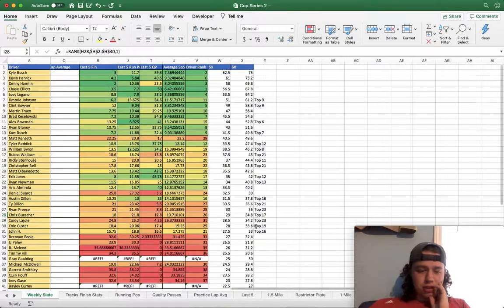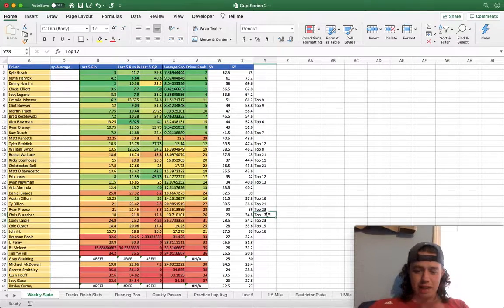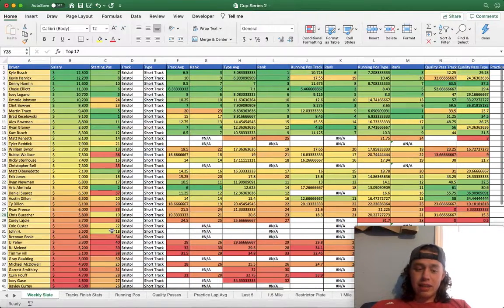But Chris Buescher, to pay off his salary, needs a top 17, and that's definitely in the cards for Chris Buescher. He's still a good driver. He's still in a better car than a lot of these guys around him. So I don't see any reason why not to play him. He's not someone I'm excited about, but he has more upside than Priest and Dillon and LaJoy. Maybe not Austin Dillon, but he's got more upside. I don't hate it. He's not someone I'm excited to play, but I don't hate it.